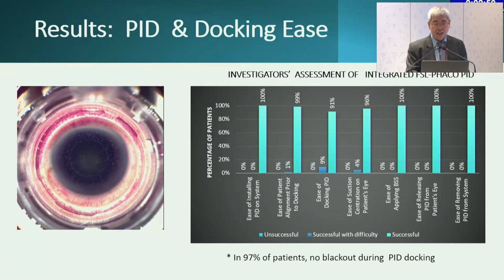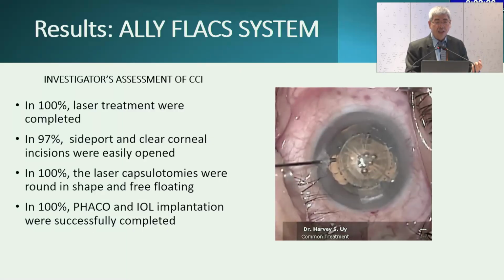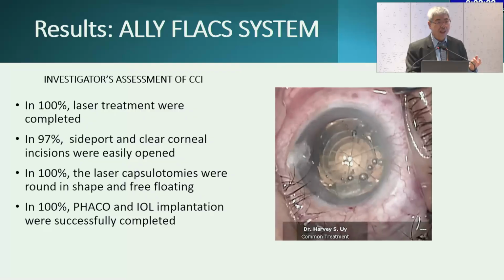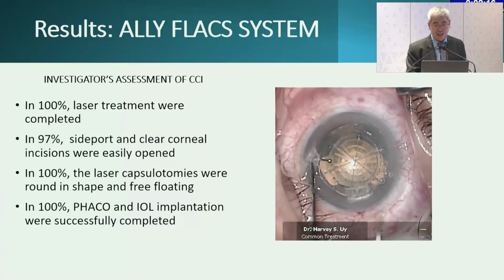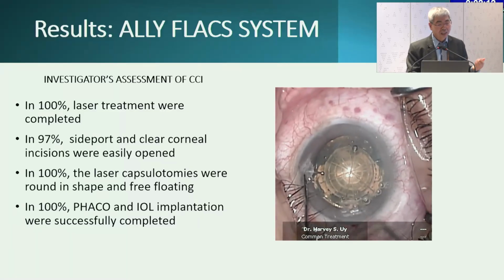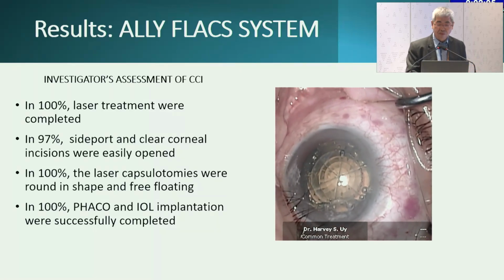So uniformly, all of the surgeons agree that the new Ally system greatly enhances your ability to dock the patient with ease. It's only a few patients, particularly if they have very small eyes, where there might be some difficulty docking these patients. But none of these patients experienced blackout during the docking, and everybody loves the new system because it's just easier. The corneal incisions are also much better, and we find that in many cases we don't need any additional instruments. We can open up those side ports and clear corneal incisions, sometimes with just the cannula of your OVD, sometimes with a Sinskey instrument. Of course, all of the capsules are free-floating, and we successfully completed the laser procedure in all patients.